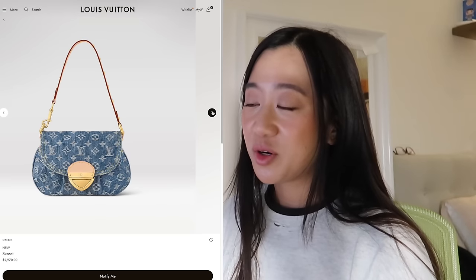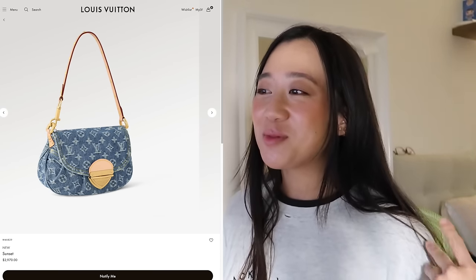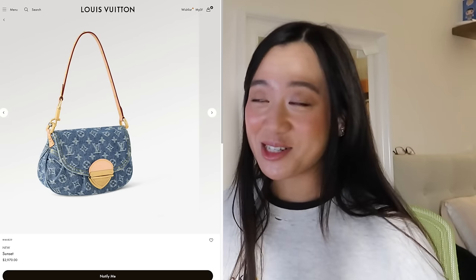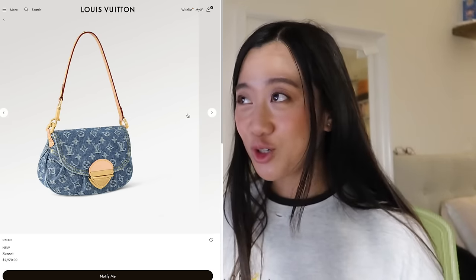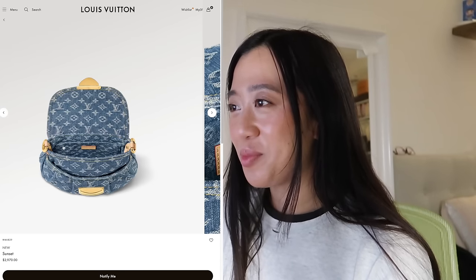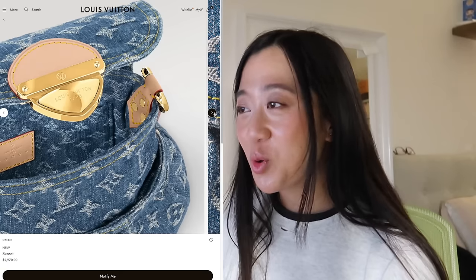But I mean, I'm sure the buckle in and of itself is really expensive, but I think this is so cute. Because you guys know me, I'm in my shoulder bag girl era. If you don't like the Fendi mama baguette, I feel like this is a good substitute, like a Louis Vuitton version. Love, love, love. I would say my only gripe is, why would they make the strap only half detachable? I feel like they should have either made it not detachable or detachable.